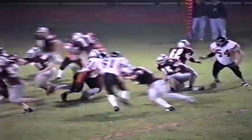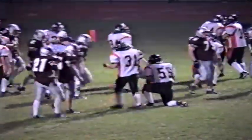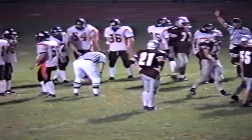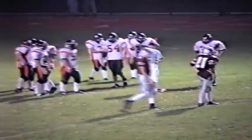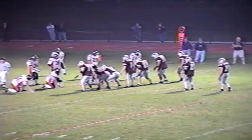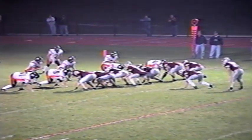QB hands it to 22. He is inside the 15 to the 13. Pretty good gain on the play of about 4. It'll be 2nd down 6. Well, the Pine Grove Cardinals catch a big break there on the interception. The first one of the night for Pine Grove. And it's 2nd and 6.